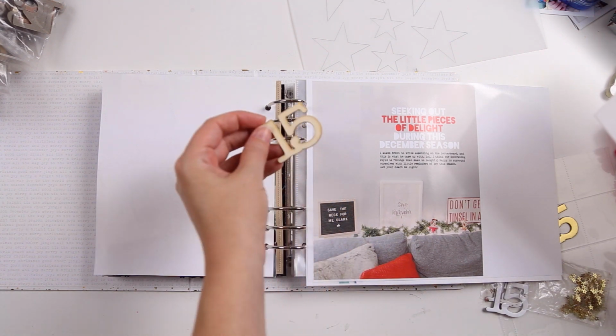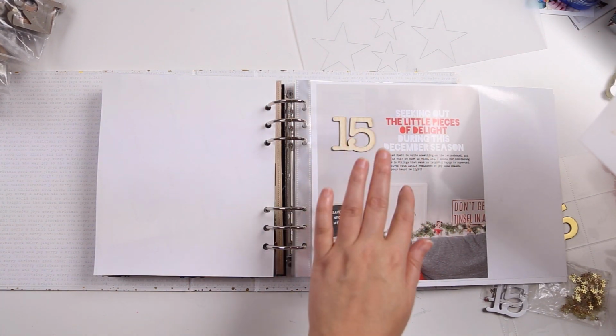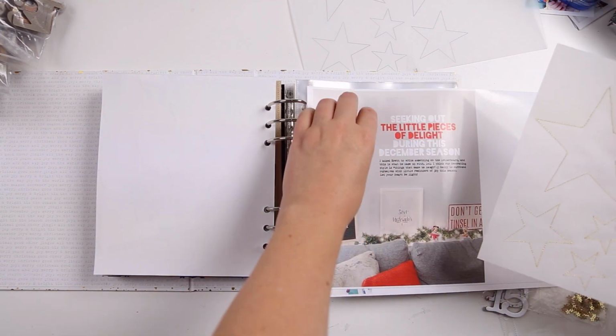I knew that I wanted to include a number, and I'm pretty sure that's going to go on the left hand side here and hopefully go over the edge of that flap just a little bit so that it can almost operate as a pull tab to open the sides. But I didn't know what else I was going to do with it.